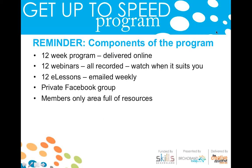There's a members only area full of resources. Who has already logged into the online resource portal, which is what we call that? Hands up if you have had a chance to log in and see what's in there. Okay, and hopefully you found it quite easy to find your way around and find some cool stuff in there. Drop me a text chat to tell me what you found and what you've been looking at.